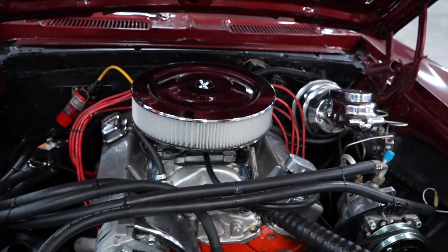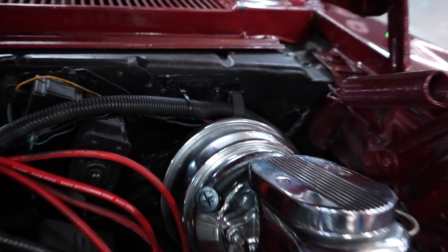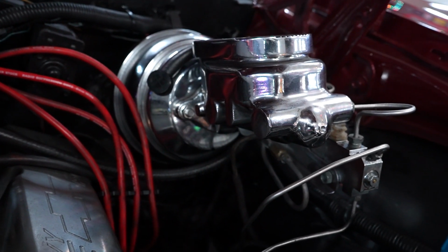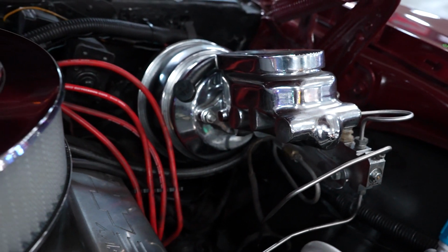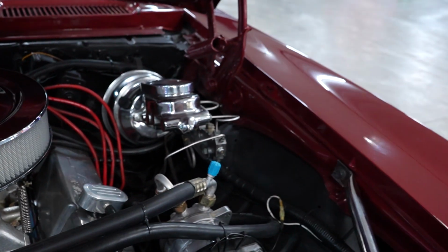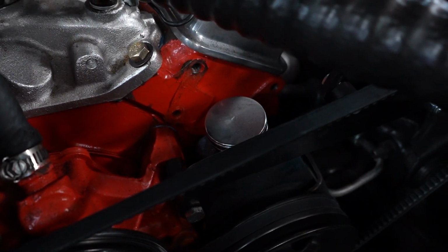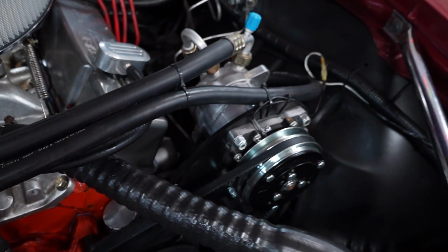There is a cowl tag present up on the driver's side of the firewall. There will be a photo of that cowl tag on our website for you to break down if you choose to. The big silver contraption there on the driver's side firewall is your power brake booster, so the car is equipped with power brakes. That silver cap that you see on the driver's side of the engine block, that is your power steering reservoir. So the car is equipped with power steering.